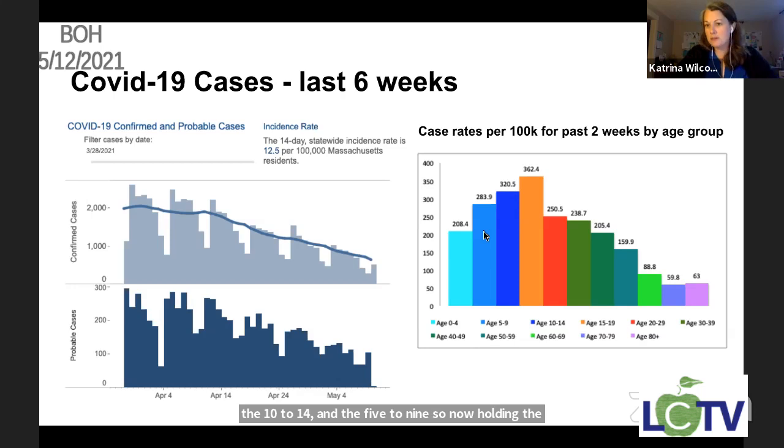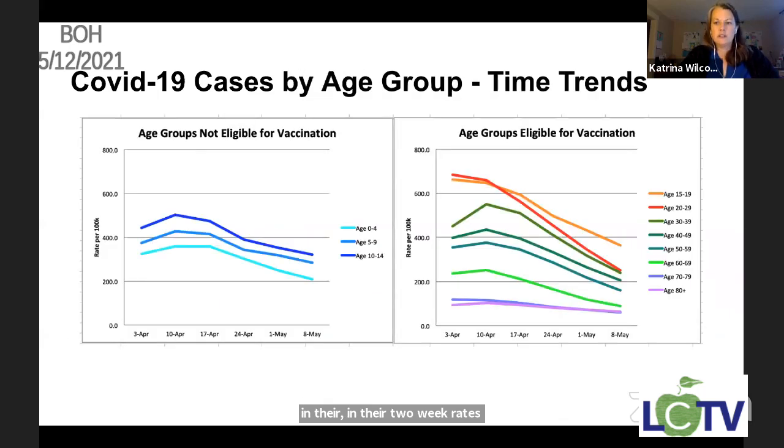So when we talk about who's susceptible to disease right now, we're talking about the unvaccinated groups, and those vaccinated groups 20 plus have really had some strong reductions in their 2-week rates. When we track it over time, that's when we'll see which direction we're going. Here I've separated the graphs: on the left are the age groups not currently eligible for vaccine, and on the right are the groups 20 plus, who are eligible for vaccine.